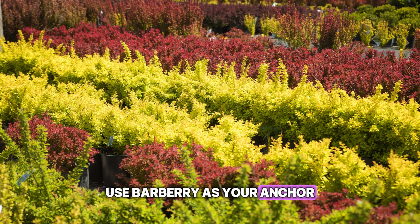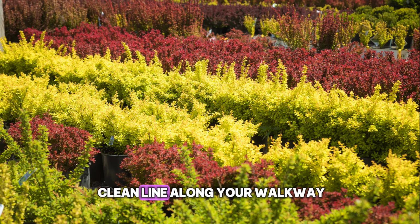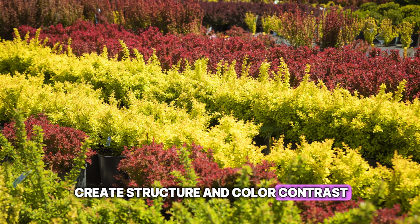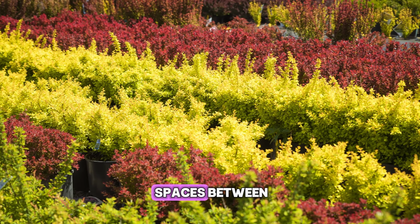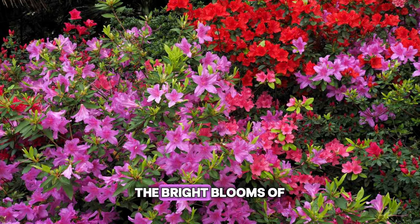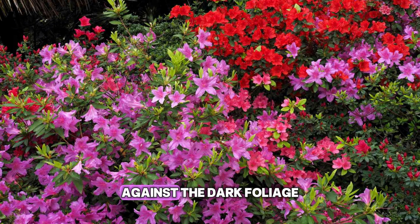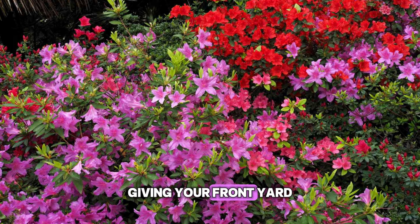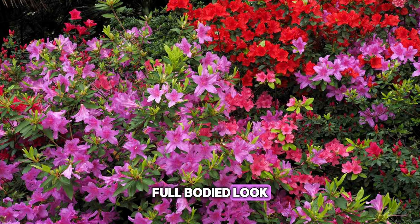Use barberry as your anchor. Plant them in a clean line along your walkway, driveway, or foundation to create structure and color contrast. Then fill in the spaces between or just in front of them with Spirea clusters. The bright blooms of Spirea will stand out beautifully against the dark foliage of barberry, and when autumn comes, both shrubs will blaze with color, giving your front yard a fiery, full-bodied look.